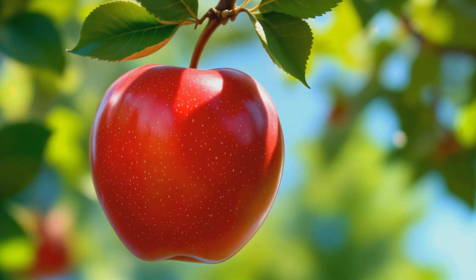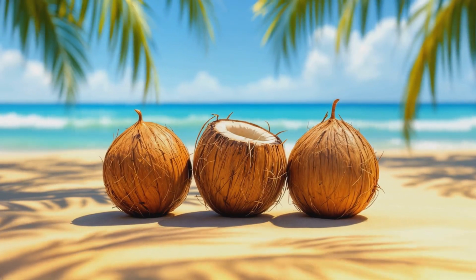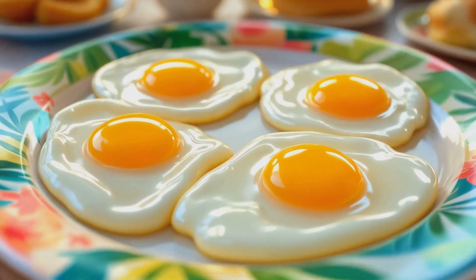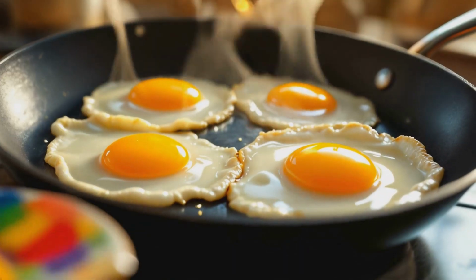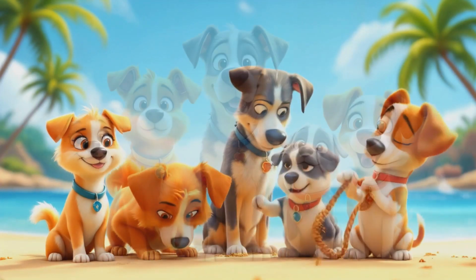There's 1 apple. Here are 2 tropical birds. 3 coconuts are laying in the sand. 4 sunny side-up eggs at the breakfast table that they can eat. That's easy. They look yummy. 5 cute dogs playing on the beach.